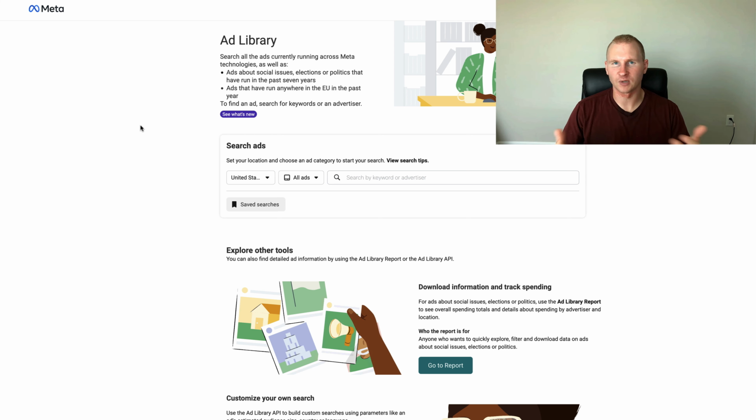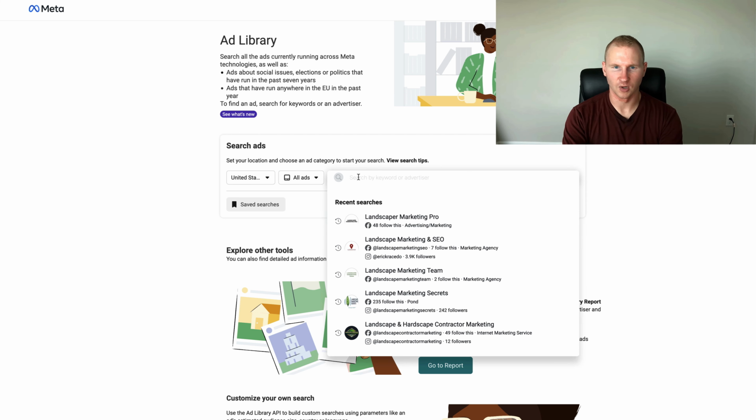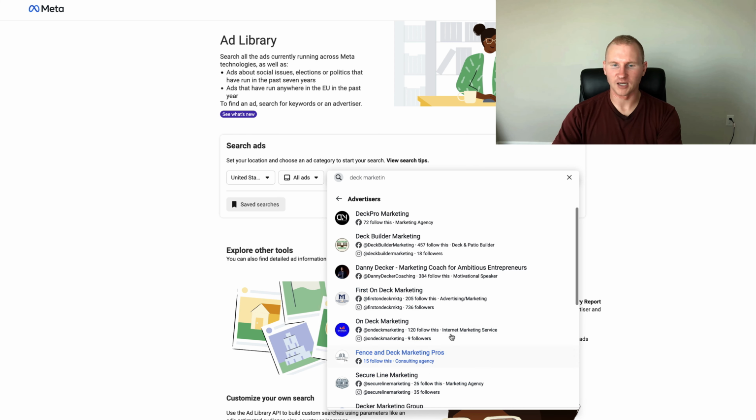It's the Facebook Ad Library. You just go to Facebook Ad Library on Google, pull it up, and it'll bring you right here. What you want to do is select all ads under the category and just type in your industry. So let's just say deck marketing, and let's see what pops up. There's actually a fair amount of people in here. And if there are a lot of different pages on here, that doesn't mean the industry is super red hot. I would probably go back and look at the Google search first.